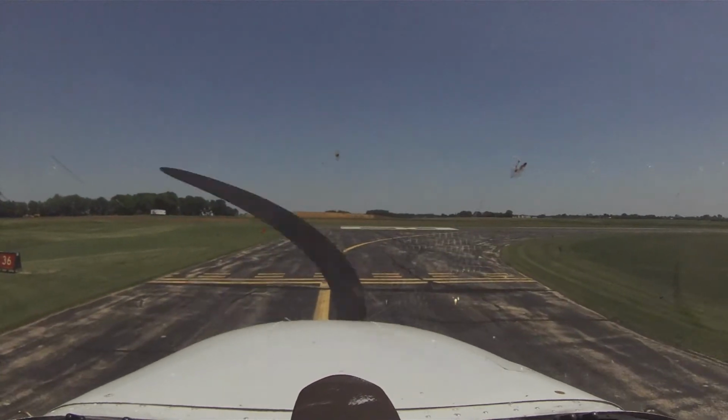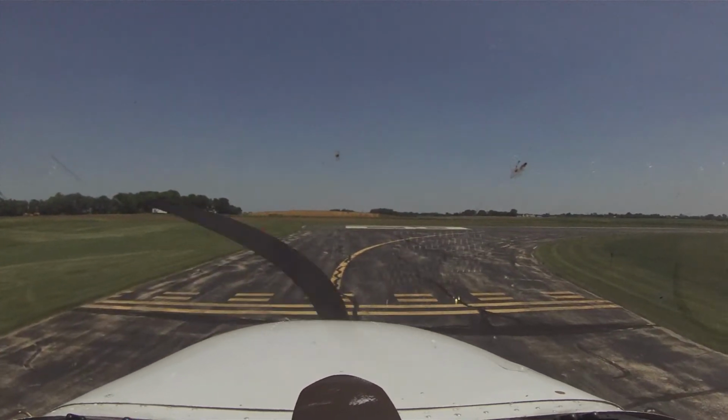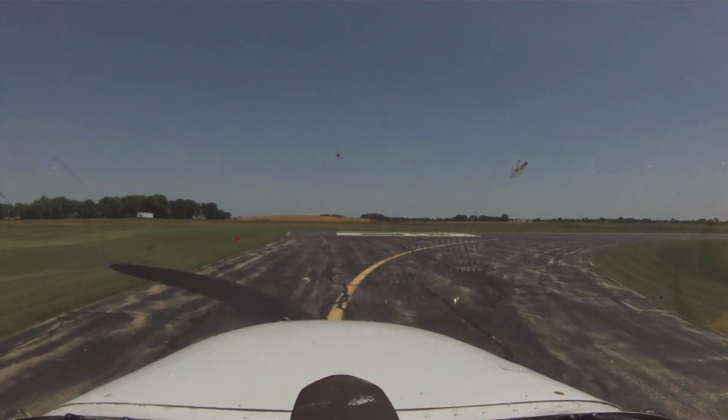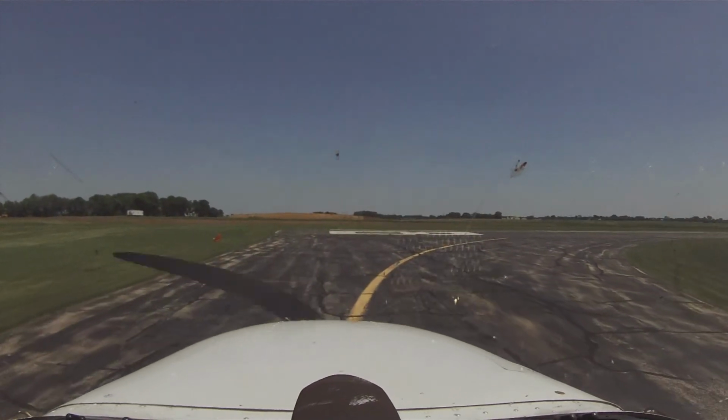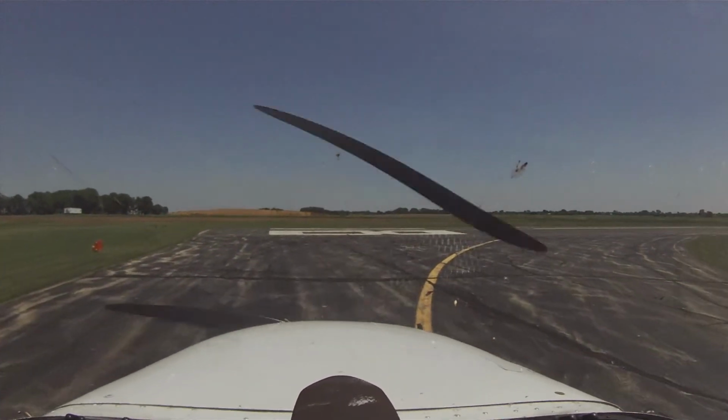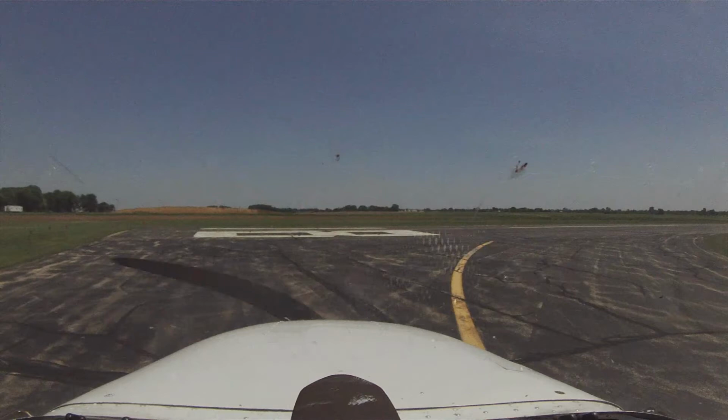What is this, Martin? This is Morris. Morris traffic, Cessna 72662, taking runway 18, departure to the north, Morris. All right. Morris traffic, Dakota 3 Charlie Charlie, on left downwind.